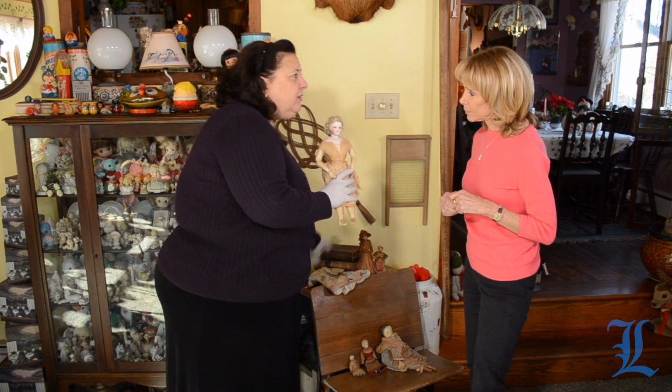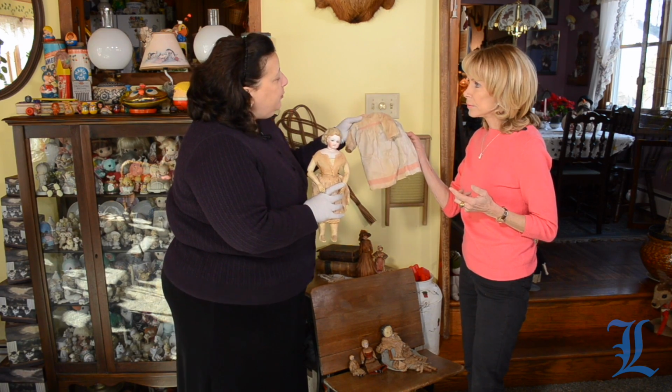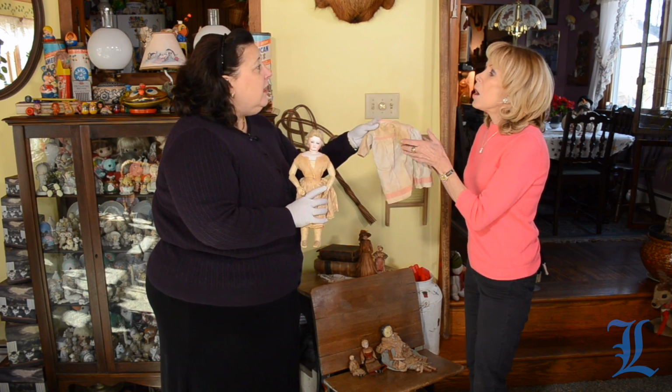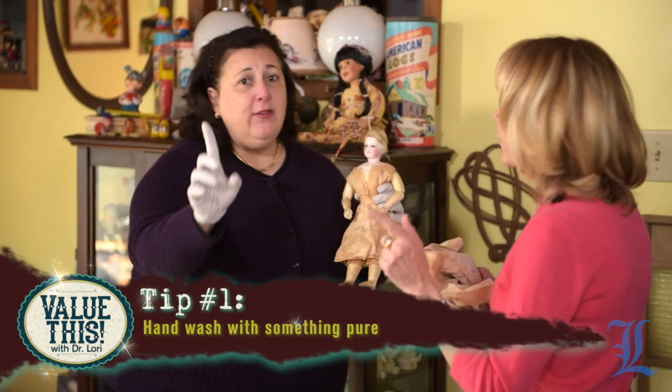Anyway, this particular doll is a great example. It's not bad to do this. This particular piece is protecting the doll. It's fine and it's good and it's great. Can you put it in the washing machine? No. We're going to hand wash this with something like Woolite. Okay? Oh, okay. Something that's very, very pure, or ivory soap, right?